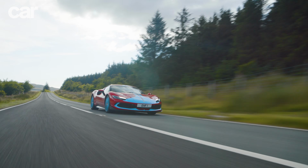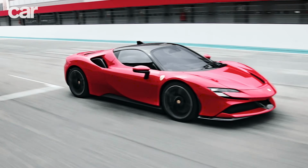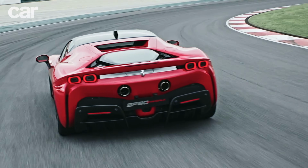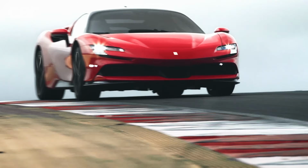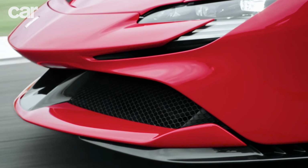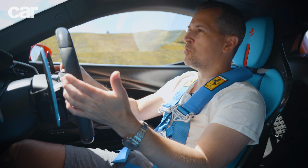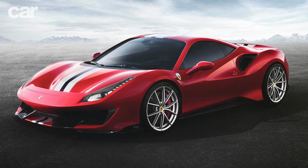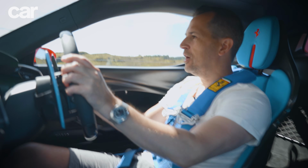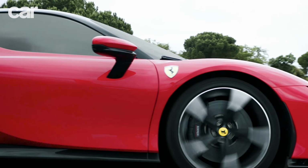And that's another reason why I think this car is probably better than the SF90. With that car, the all-wheel drive system gave it a bit of stability, but the sensation of the torque going through the front wheels, I don't know, it just felt a little bit unnatural for a Ferrari. It just didn't feel familiar. This car feels more like those old Ferraris that we used to love, the 458, 488, F8 Tributo. But on top of that, you've got the hybrid kick from the SF90. It feels like the best of both worlds.